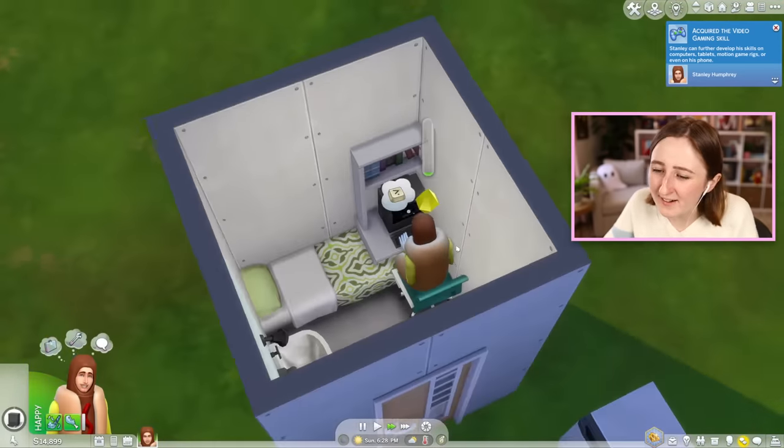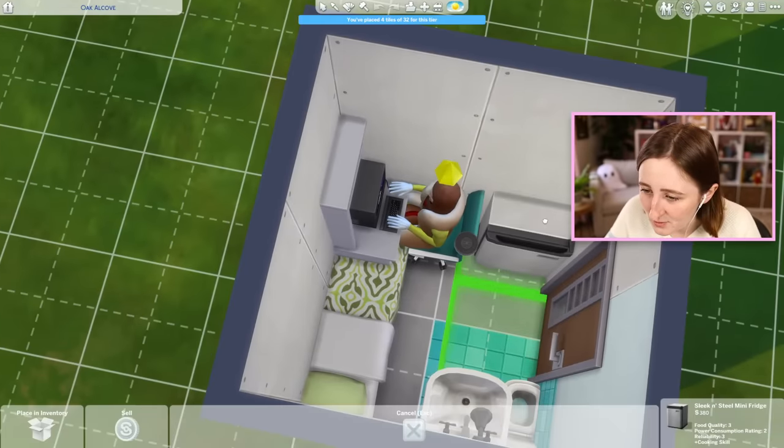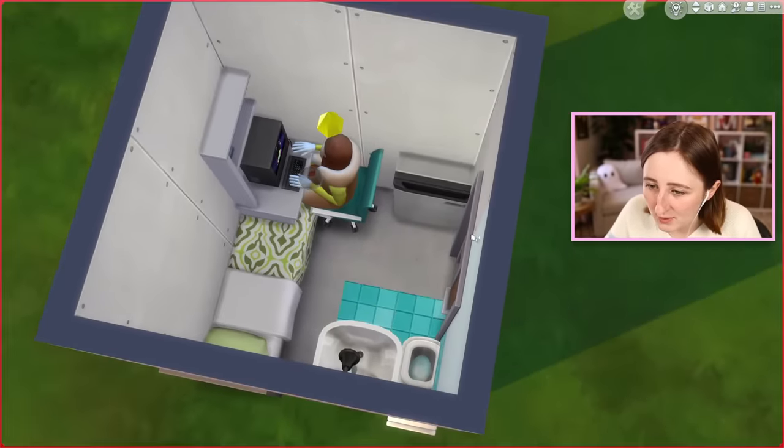Okay, sit. He's kind of weird about it. I have to tell him to sit first, but it does work. So let me see if I can put the fridge back. I'll just see how far I can scoot it and have it still work.